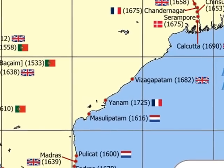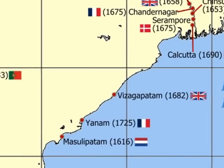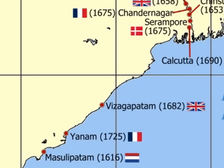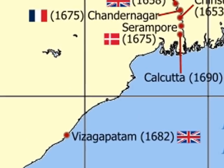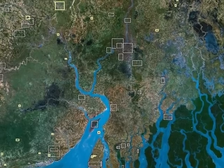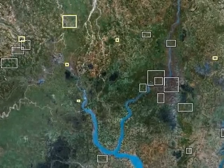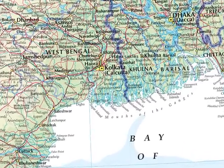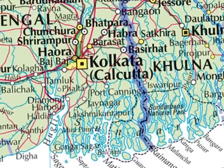Kolkata is located on the northeastern side of India, next to Bangladesh. It was very early a colony of England under the East India Company. This satellite photograph shows its location on the Hooghly River draining into the Bay of Bengal. A modern map shows the very densely populated nature of this area.